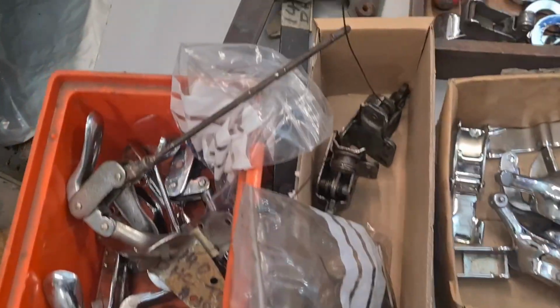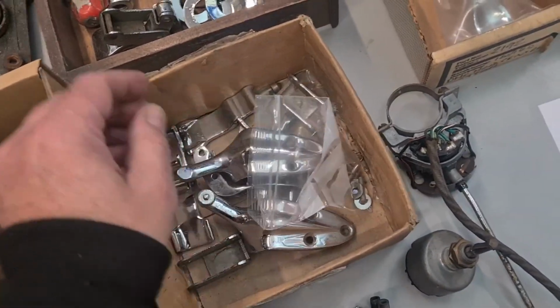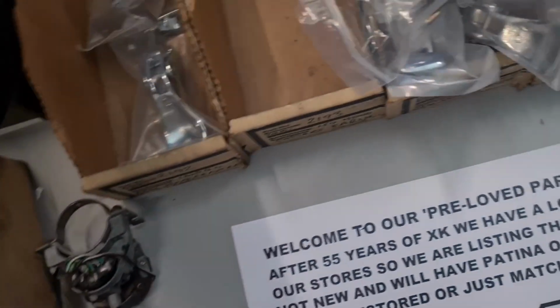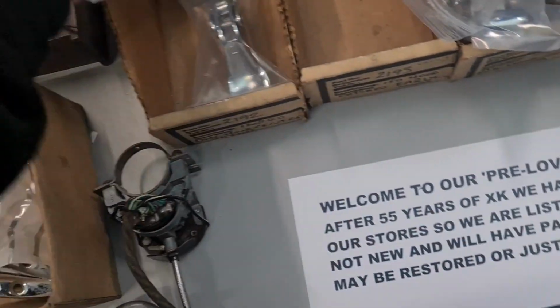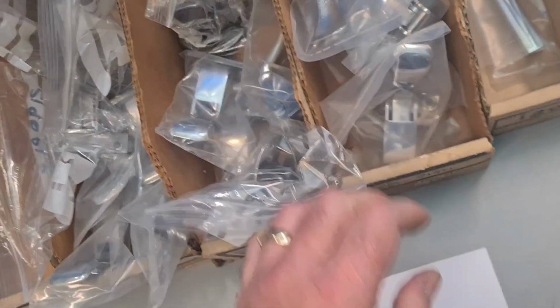These are a few bits I just brought up here to show you, but these are all good things. These are parts, some have been re-chromed, some other people have re-chromed, there's some stuff not restored, some of the stuff is good enough to go on a car, patinaed, or some of it has been re-chromed and it needs a rivet in it. So there it is, it's got about 30 quid off, so a good saving.